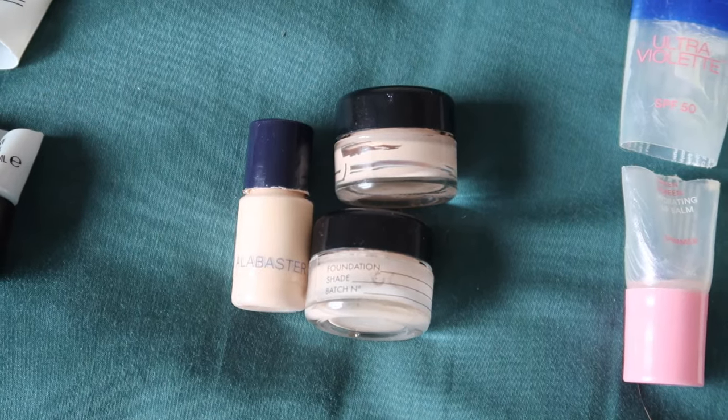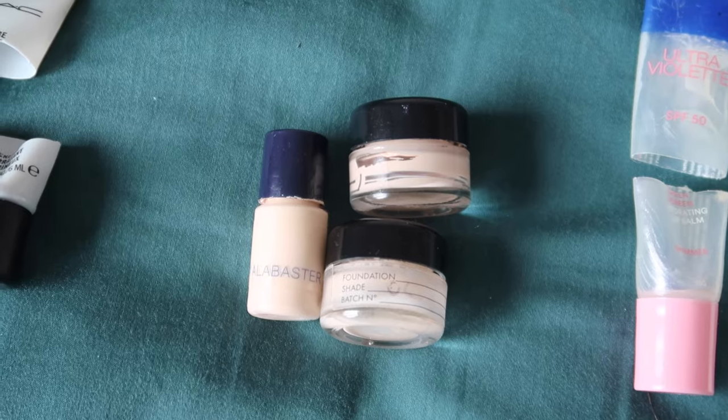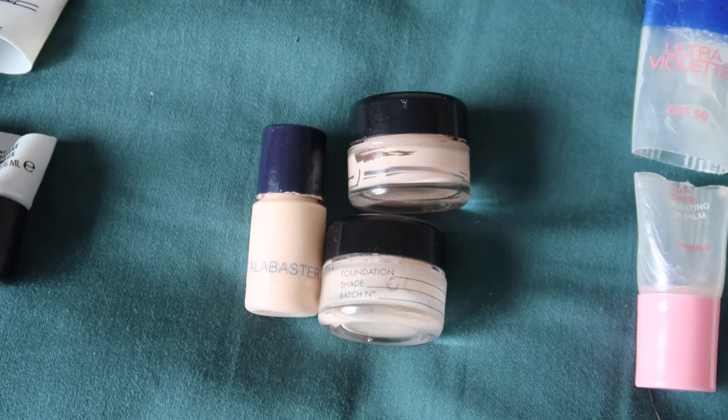The other 2 samples that I've used are both from Guerlain. One was the matte foundation and one was the terracotta foundation. And I would definitely purchase both of those foundations 100%.